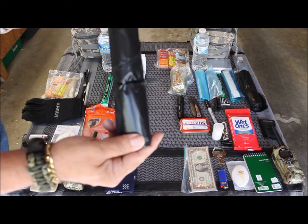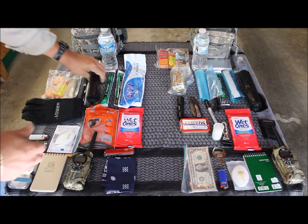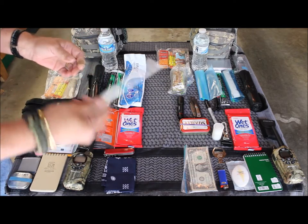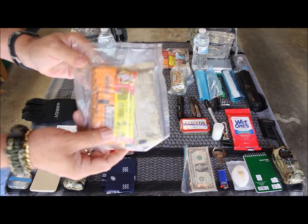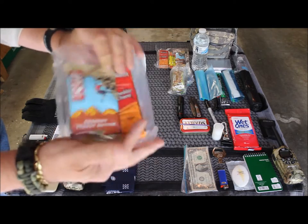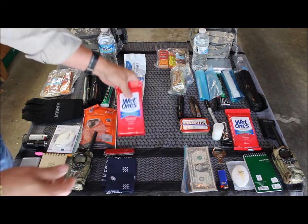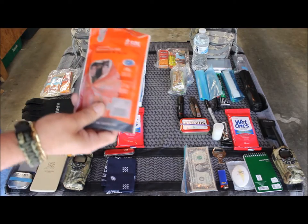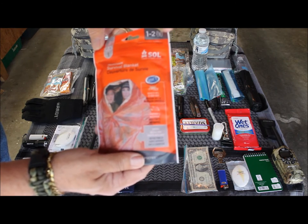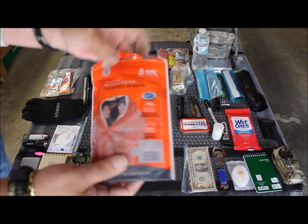Carry a big 42-gallon, 3-mil thick contractor's trash bag. Got some zip ties, a regular pen, a snack. So there's a Clif Bar, some cheese crackers, a couple of Slim Jims in there. Got some wet ones, just in case. Got a SOL survival blanket that should be big enough for the two of us. It's a one to two person, in case we need to wrap up or take a snooze on the way back.